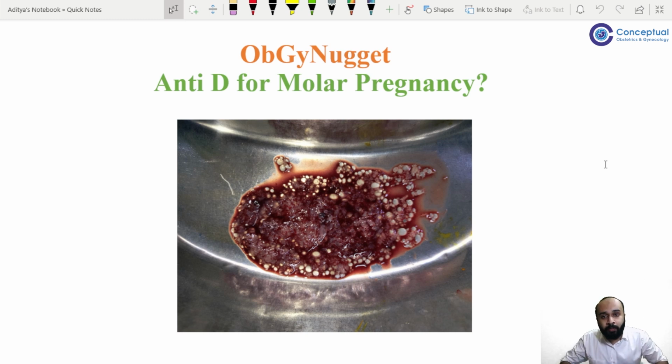Whereas in partial mole, there are fetal parts. The fetal parts also have the maternal antigen. They have the maternal genome. They also have RBCs, and that RBC also has the Rh factor. So without a doubt, patients who have a partial mole are candidates for receiving anti-D.